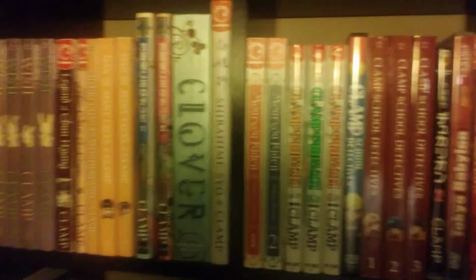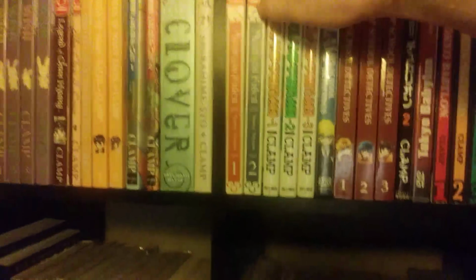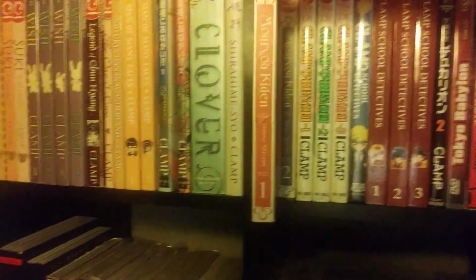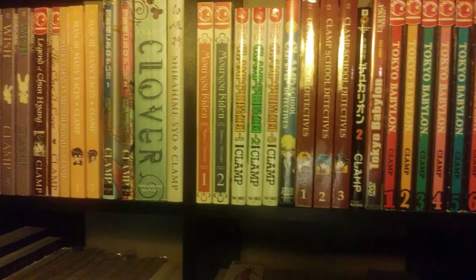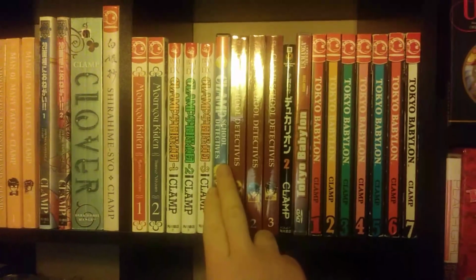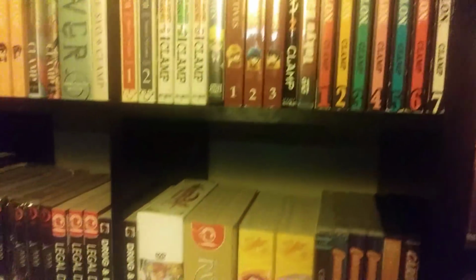And if you watch my haul video, this is not by Clamp, it's by an artist that left Clamp. But the art style looks just like Clamp's, and I put it with Clamp. So yeah, and then kind of how I organize it is, I first organize it by if I have the Japanese for it, then the anime, then the manga. Slowly go over that shelf.